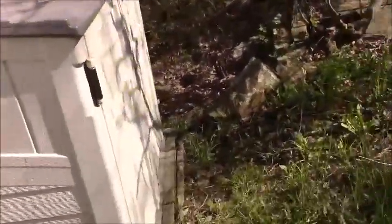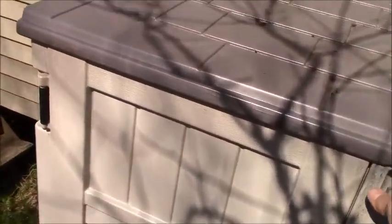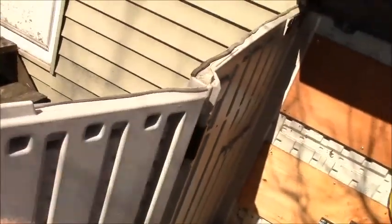I was going to show you the pump house. So for a pump house, I just got one of these, I think it's Rubbermaid. Oh no, it says Suncast. Suncast garbage can sheds. Lid goes up, latches with a kickstand. And here's the whole water pump setup.